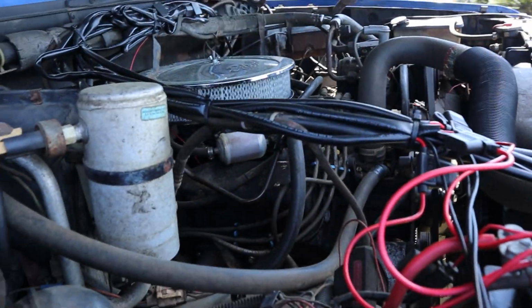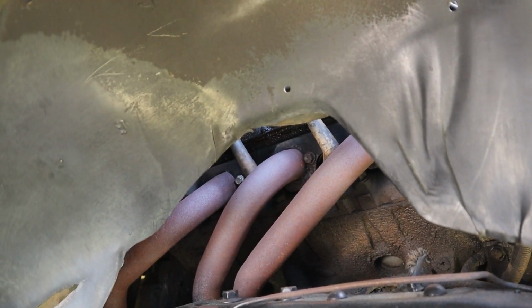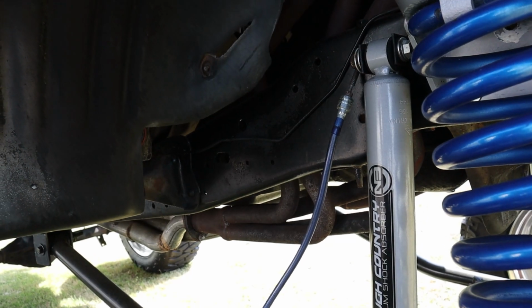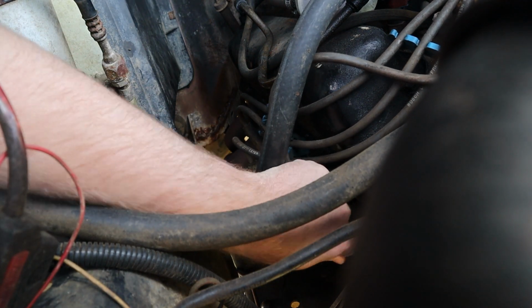It is our passenger side one that we're having issues with. It's probably easier to see from the bottom, but it is this one. So we're gonna pop off all our spark plug boots, get all those removed, back all our bolts out, unbolt it down here from the bottom, and see if we can get this thing pulled out. All right, not the best angle, but you guys will be able to see somewhat what I'm doing.